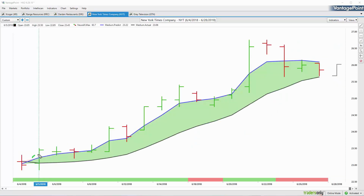So again, a crossover to the upside works the exact same way, whether you're trading the New York Times, or restaurants, or grocery stores, or even basic material stocks. As long as that blue line remains above the black line, the trend is up. But you get these periods of time where there may be a little bit of weakness. We get some lower lows setting in over the next couple of days, again some sideways action and some lower lows. But you see that predicted moving average still well above, and a lot of separation between those two values suggests that this is a very strong uptrend.